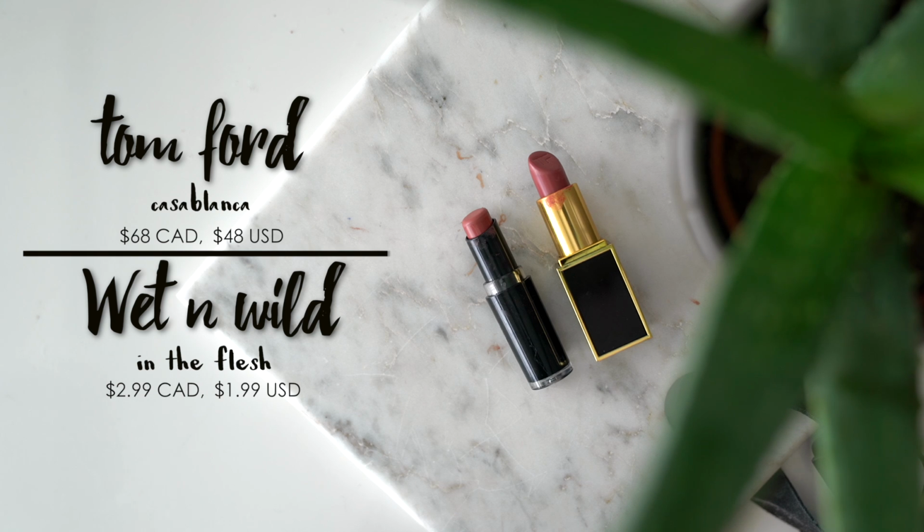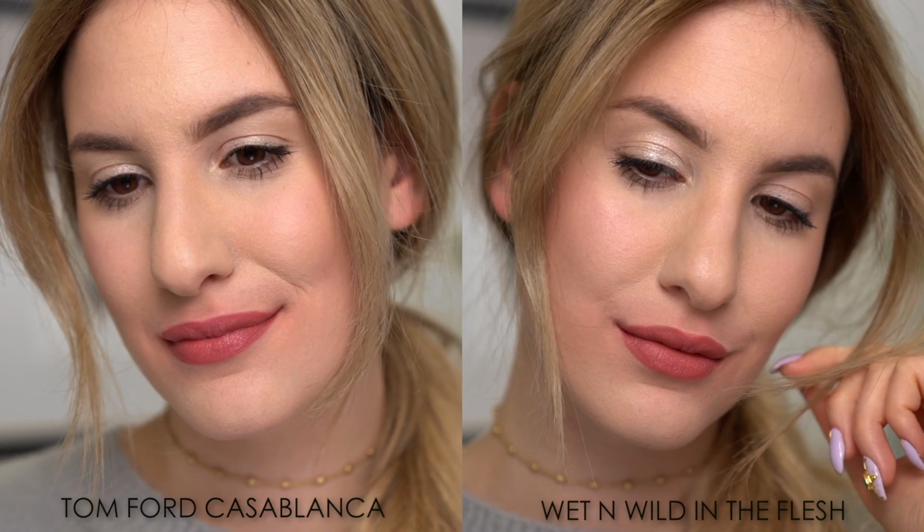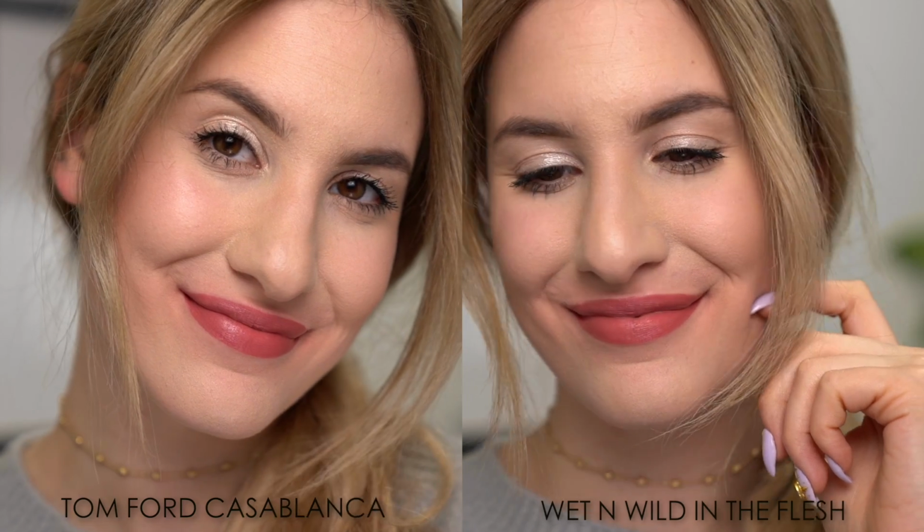So the dupe that I found is actually another Wet n Wild lipstick. So Wet n Wild lipsticks are like what, $1.99? A 60th of the price of the Tom Ford lipsticks, which is sort of mind-blowing. You could get a whole lot of these for the price of one of these. So the shade that I'm going to be duping today from Tom Ford is called Casablanca, and it's a very warm, rosy toned shade. Very pretty, very perfect for every day. And the shade that I found that is quite similar to that is 912C In the Flesh from Wet n Wild. The Wet n Wild shade has maybe a touch more coral to it, but really if you're not staring that hard, you really cannot even tell much of a difference.